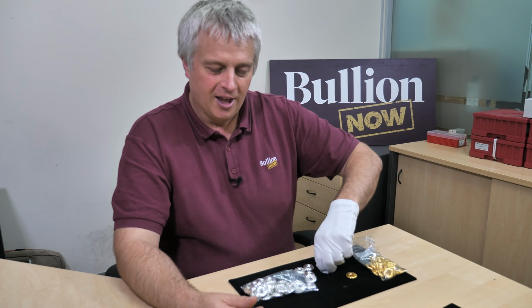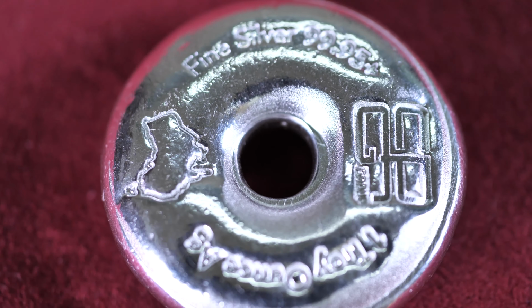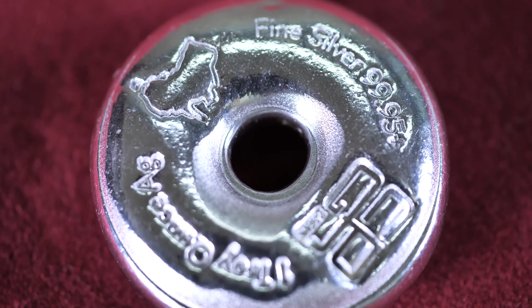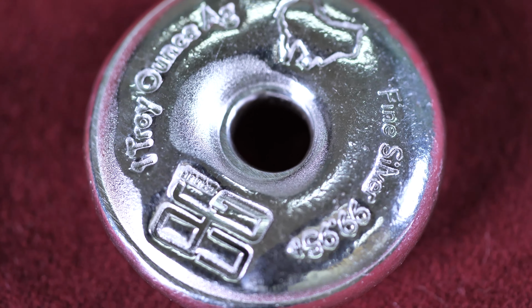We should be able to get them fairly consistently throughout the year. It's something different. You don't see this sort of thing. It's not a bar, it's not a coin, it's a donut, if you like. It just looks great, the way they've produced it and polished it. So really excited to see these in the store.